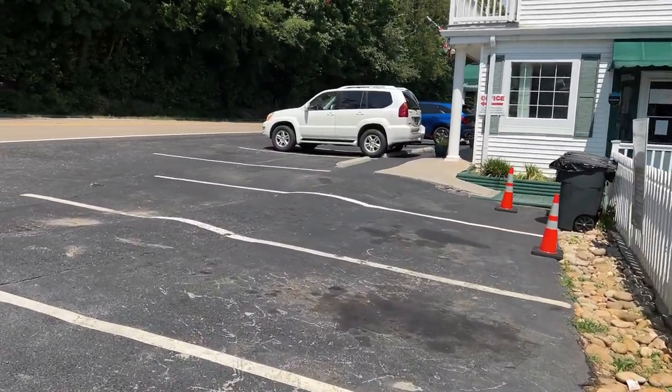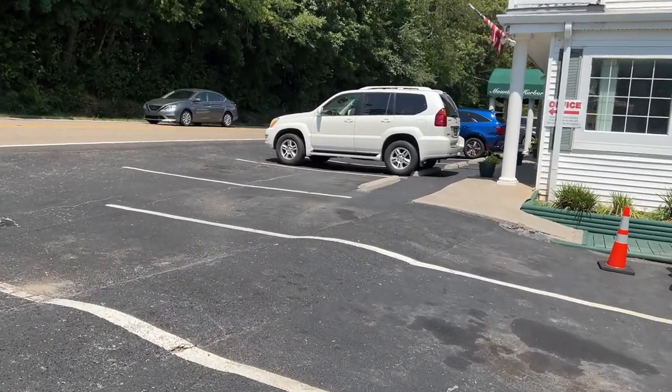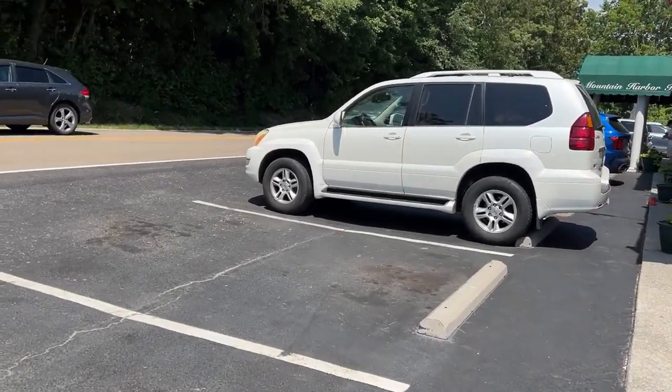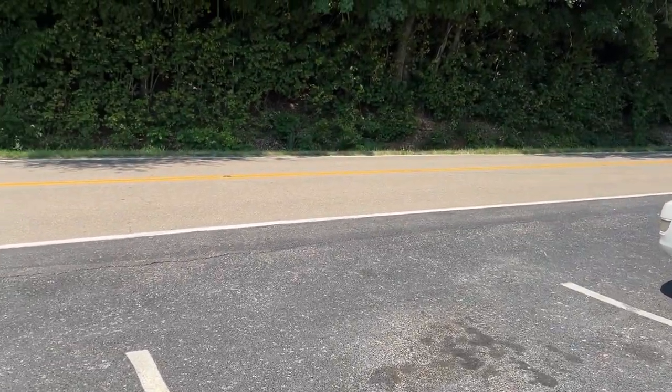So just keep in mind, this place is on a busy road. Other than that, it's still a very peaceful, relaxing place. You just have to be careful, of course.